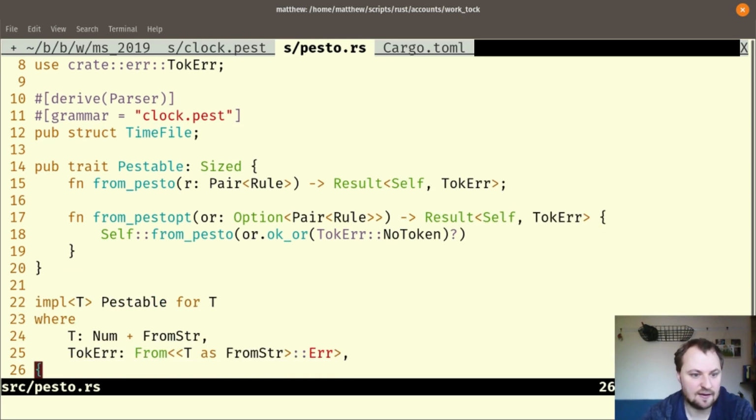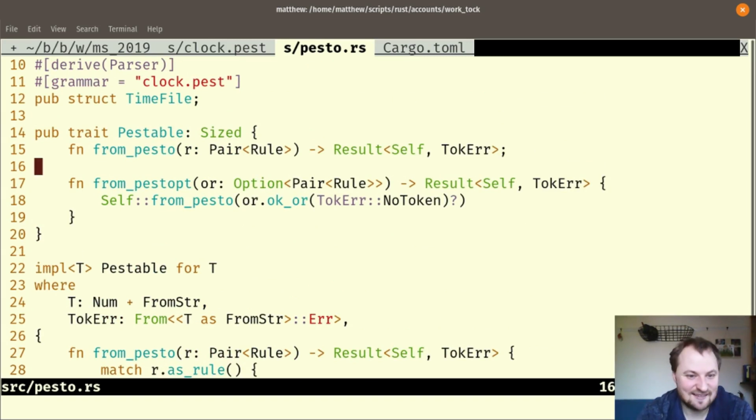So everything else in this file is just, well, I just created another trait of my own to make things usable from Pest, so you could create a new one. But the main reason I did create this was to get me this from Pest op thing, so I could pass it an option and not worry, because there's an awful lot of unwrapping inside parsing code, right? There are errors everywhere, right? If you're dealing with a string that someone has sent you, you need to make sure that this actually does apply and is correct. Some of that can't be quite as type safe as you would hope.